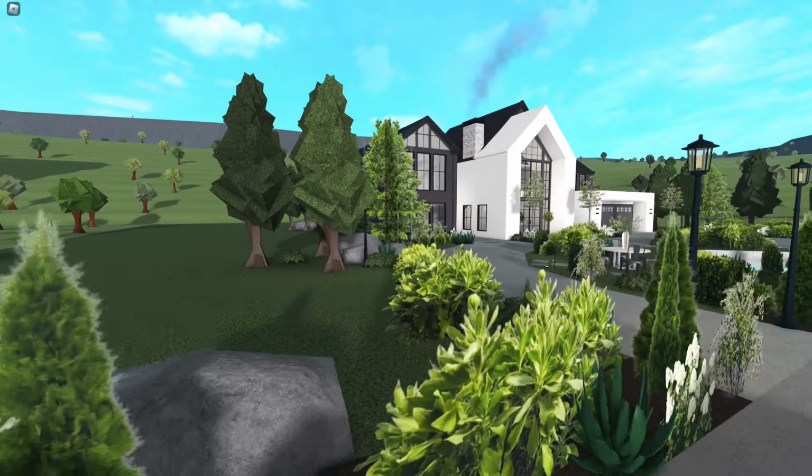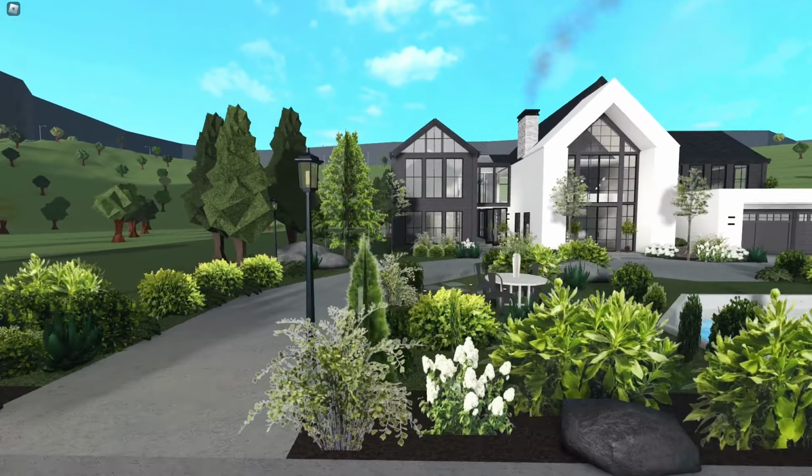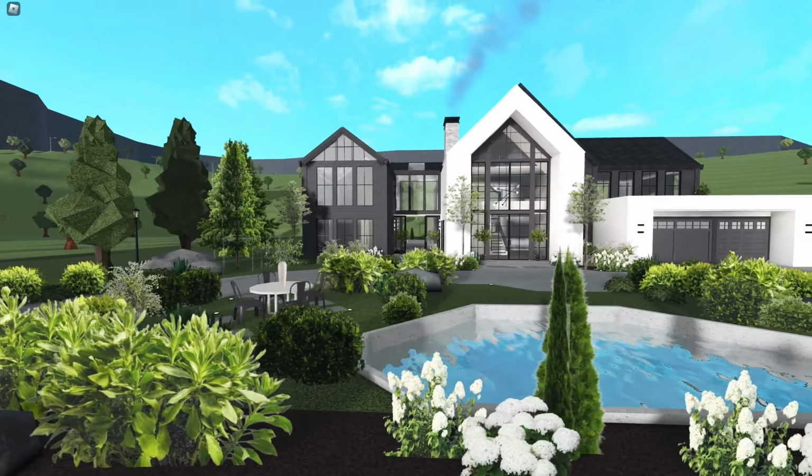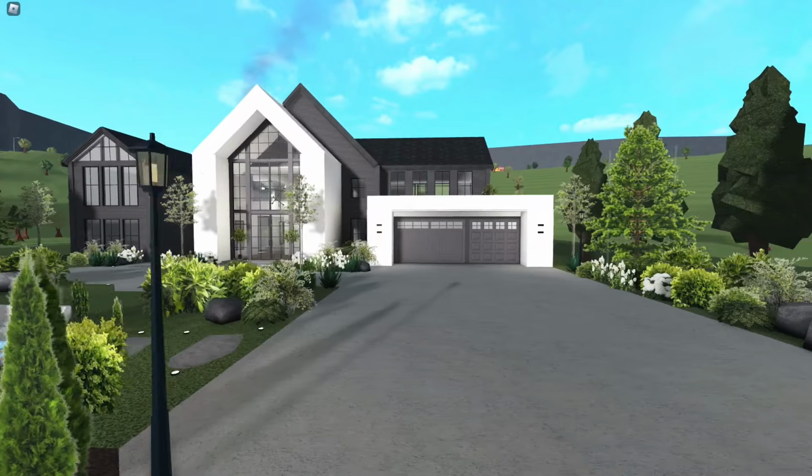This person paid $60, although I only asked them for $35 to $50. They paid me a tip as well, which was the kindest, sweetest thing. Thank you so much to the customer who purchased this beautiful home.